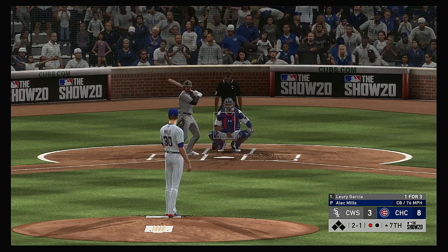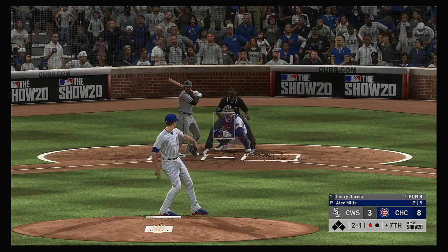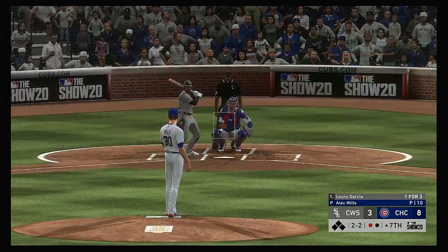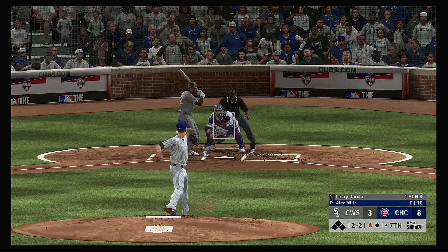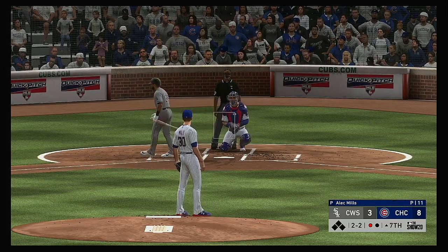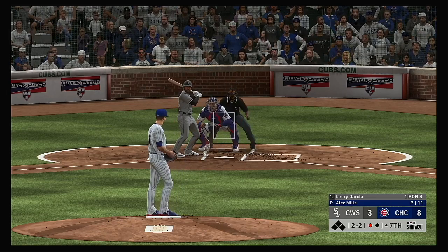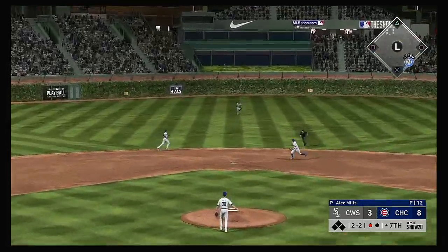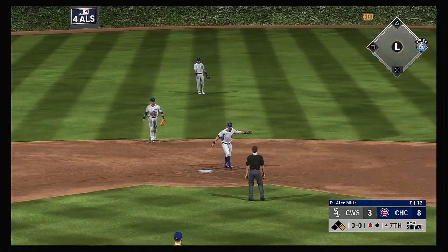And now a curveball that's low and in the dirt for a ball. It's 2-1. Slow roller down the third baseline, but this will be a foul ball as that evens things at 2-2. Again, he sends it out of play. The 2-2 one more time. Swing and a little blooper to center. Here's the center fielder. He can't get to it. This one's down.